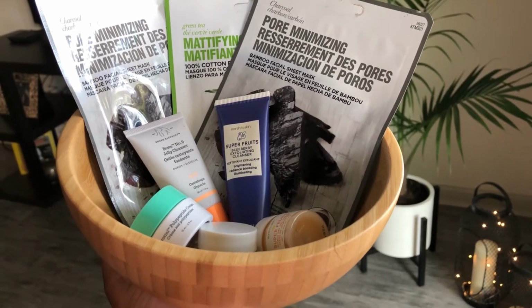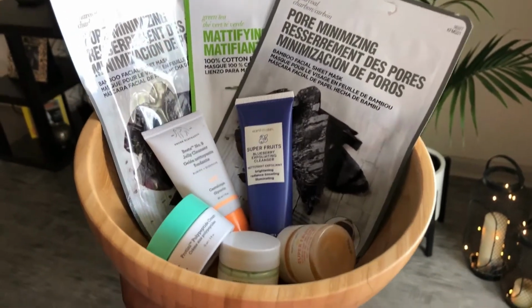That's the key. Simple products, and use them all the time. Use your simple products daily, and then for spa days, use them too. And in simple sizes, they tend to last long, and they give you a chance to incorporate new things into your routine if you end up liking the product.